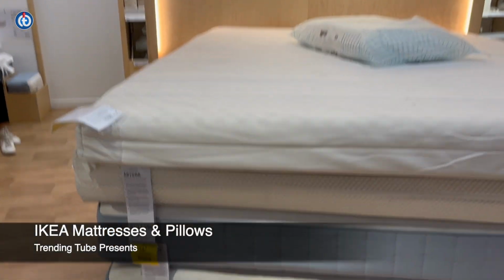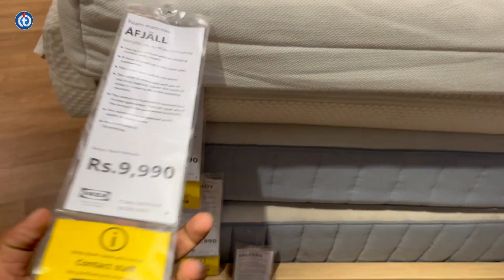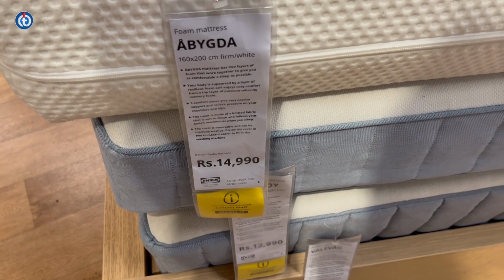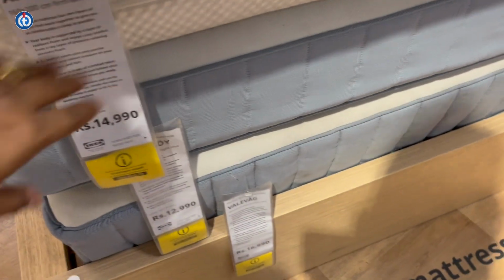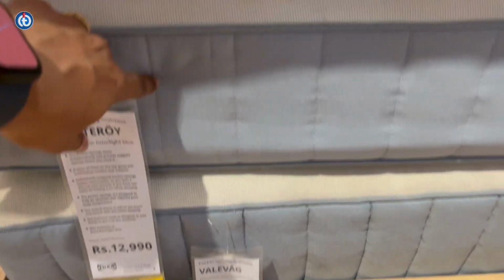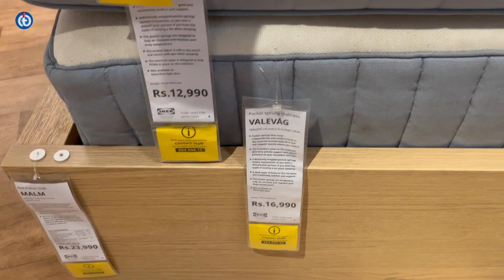So you see from the depth, or the height. So from the lesser height, it comes with the Afjal, which is 10,000 rupees. You see, and the thickness perspective. So these all are foam mattresses, and the other one is Bagda, which is 15,000 rupees. Again, it is a memory foam mattresses, and the other product is Besteroy. Besteroy is again a little bit of more height in size, and there are other products.